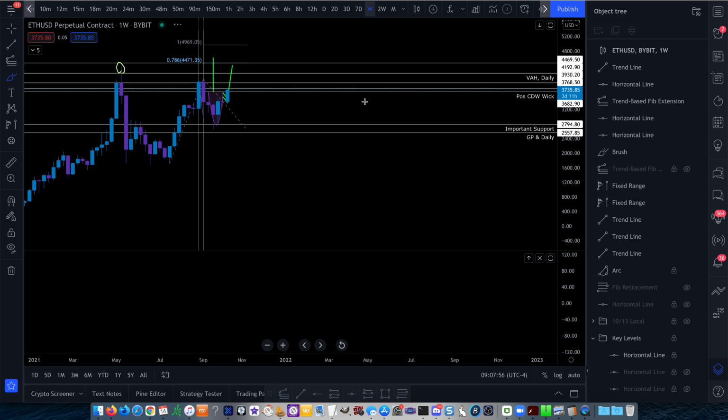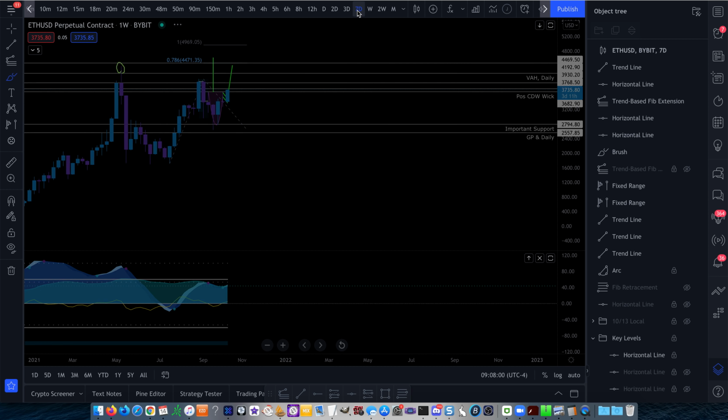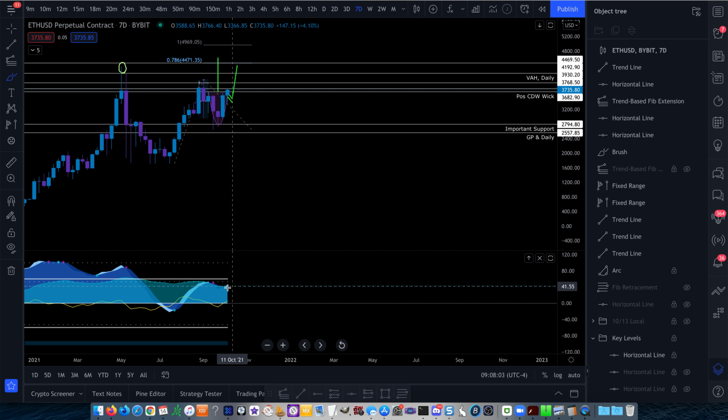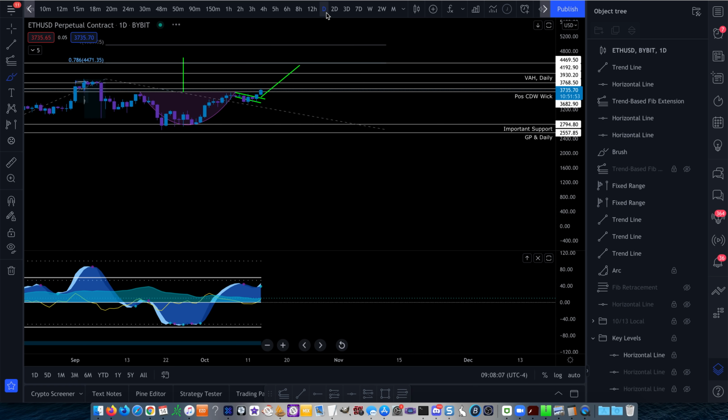The weekly time frame Market Cipher B is looking kind of bullish. We do have the green dot printing. If we go to the 7-day, we have a green dot currently printing on the 7-day. I do think there is some juice to get us up there. The daily time frame is currently printing a green dot.